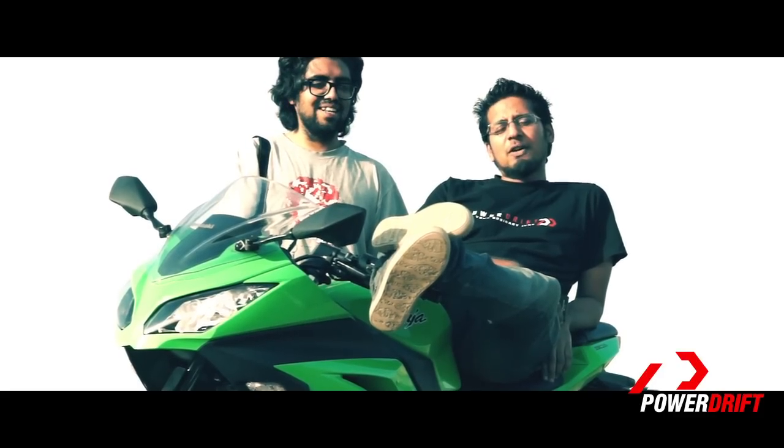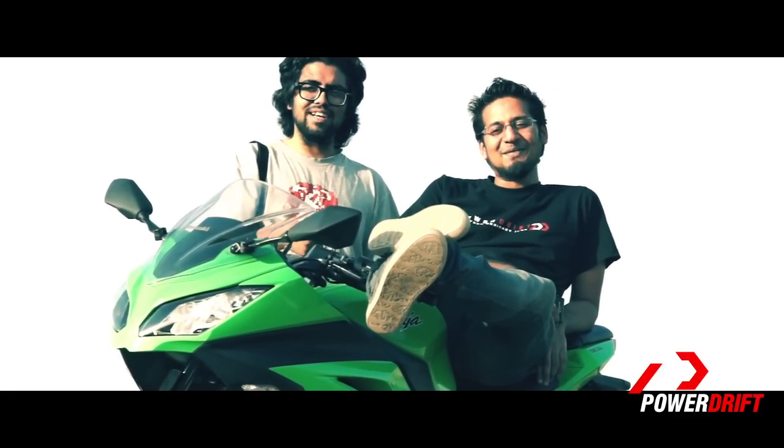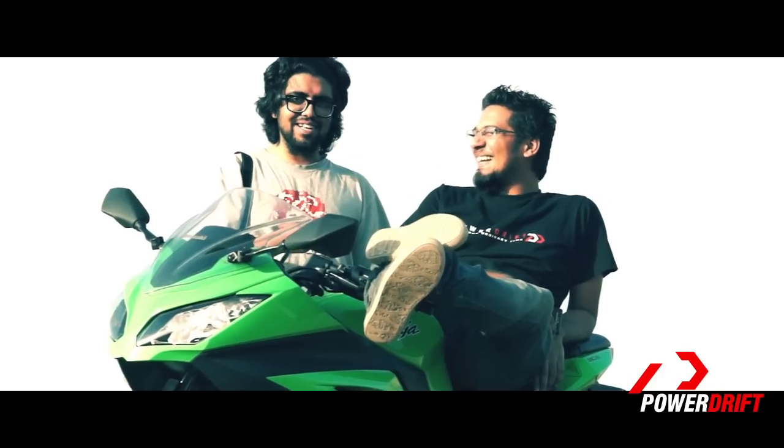When it comes to comfort and ergonomics for the pillion rider, looks pretty comfortable.